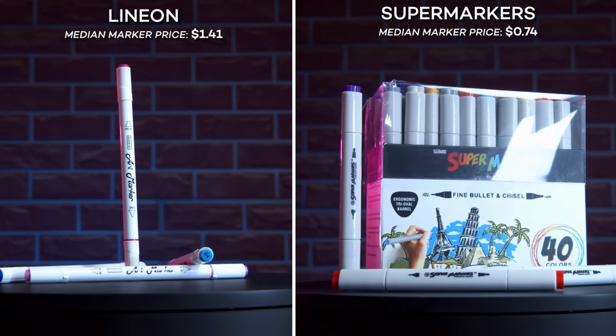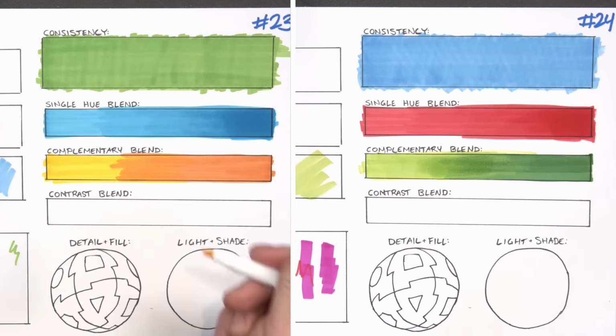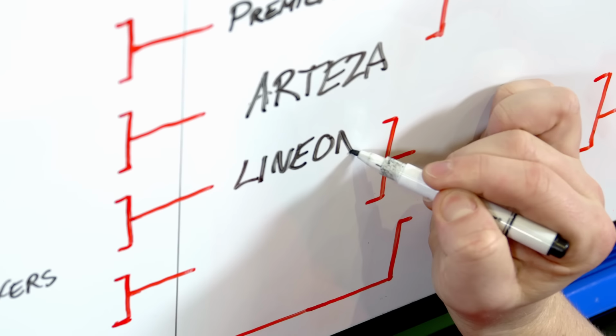The line-on markers didn't feel as good as the supermarkers to make art with, however the supermarkers were just such bad quality that in the end I felt the win had to go to the line-on art markers.